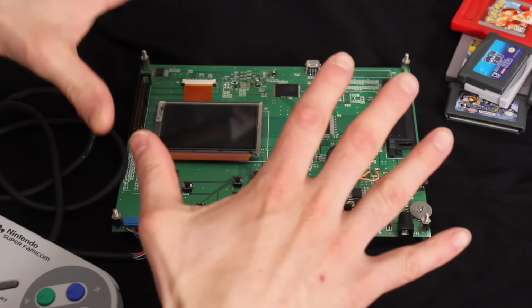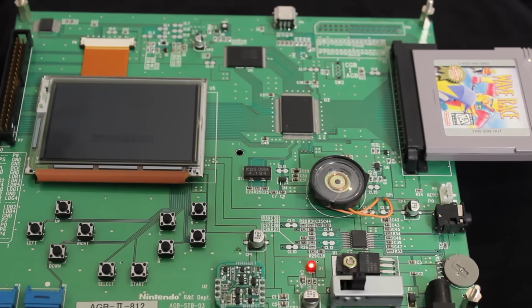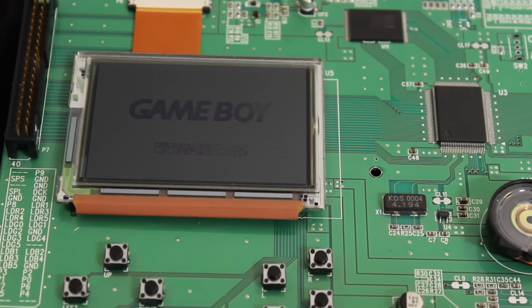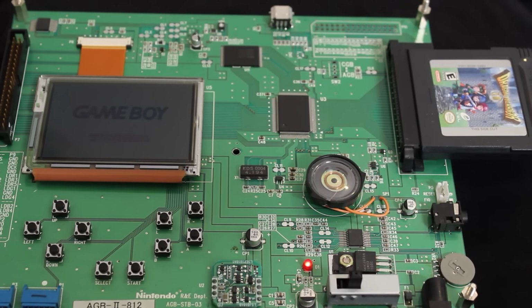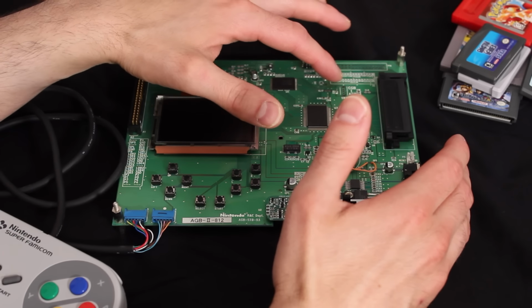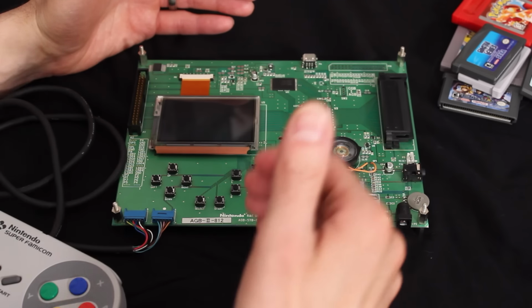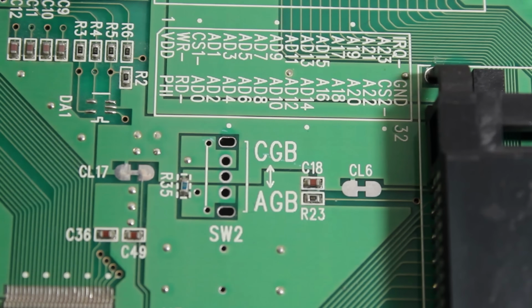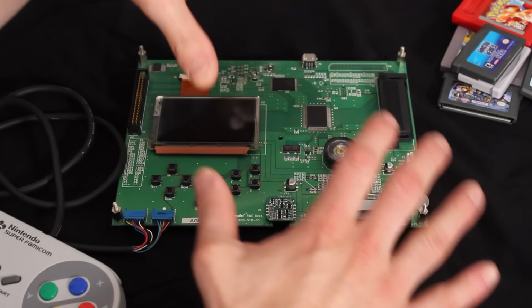So an interesting note here is that this system is actually not backwards compatible. Here's what happens when we attempt to play a regular Game Boy game. Now let's go ahead and try a Game Boy Color game. My guess is that this thing was supposed to have some sort of a switch or button or toggle that would allow you to switch between Game Boy Advance mode and a mode that would allow you to play the Game Boy predecessor systems, you know, Game Boy, Game Boy Color. As you can see here, you have CGB and then an arrow back and forth, AGB. So you have Game Boy Color, Game Boy Advance. The assumption is something would have been put here, but alas, there is nothing there. So as it stands, this unit can only play Game Boy Advance titles.